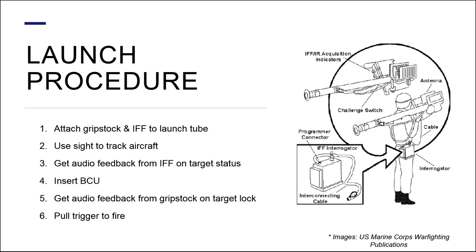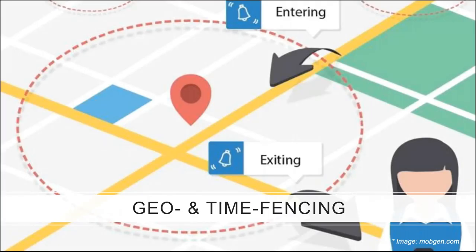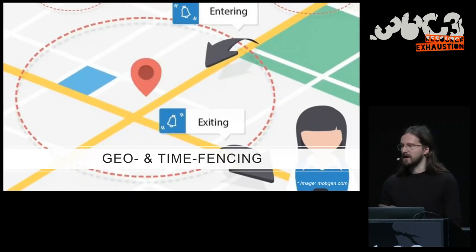And I think this matches the terminology in the Protego documents much better than a system that's installed on drones. Now, the core of what Protego does, you can see on the left here. It essentially limits the operational conditions for ensuring system operationability to a conjunction between the three situations that we see on the left. It needs to be within border, the GPS signal needs to be valid, and the operational period must not have expired. So what this essentially is, is a geofencing solution. For people who are not familiar with geofencing, that's essentially any kind of system that restricts the usage of a particular system to a particular time and a particular place.